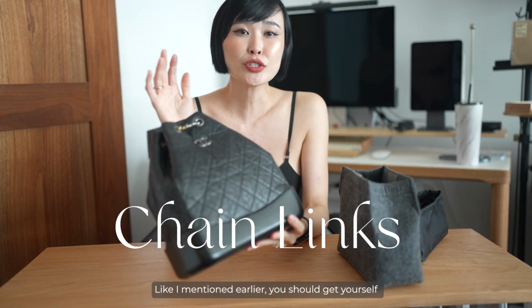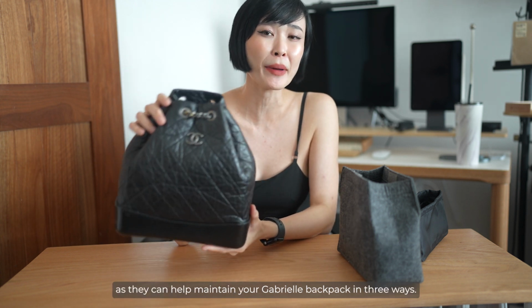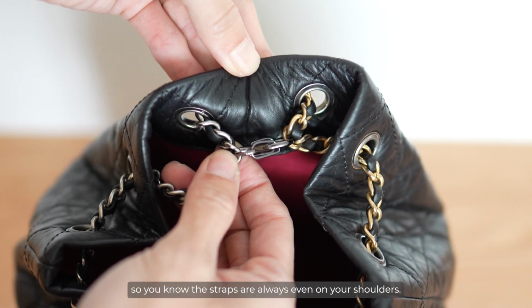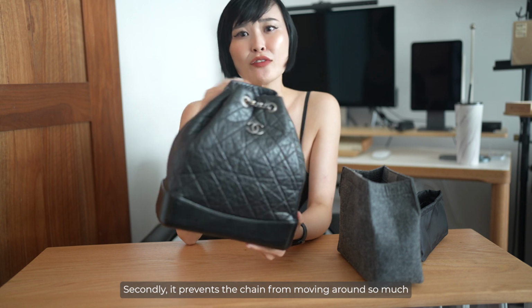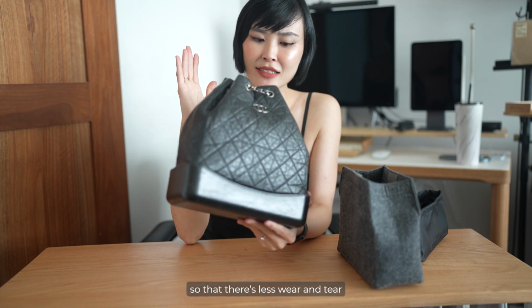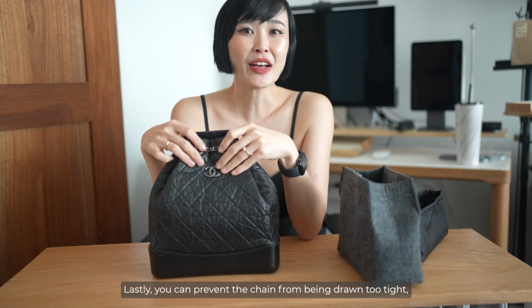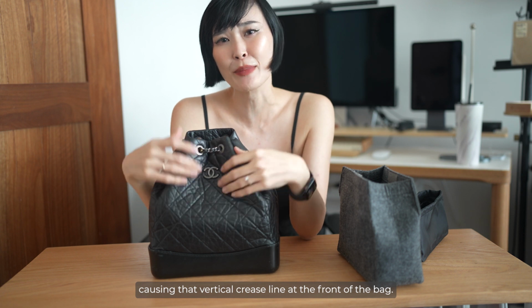Like I mentioned earlier, you should get yourself one of the adjustable chain links, as they can help maintain your Gabrielle backpack in 3 ways. Firstly, this will help hold the chains in place so the straps are always even on your shoulders. Secondly, it prevents the chain from moving around so much, so there's less wear and tear on the leather itself. Lastly, you can prevent the chain from being drawn too tight, causing that vertical crease line at the front of the bag, like I mentioned.